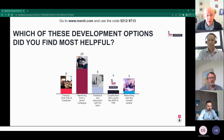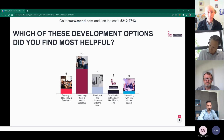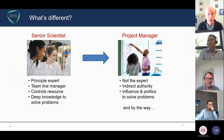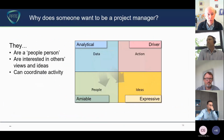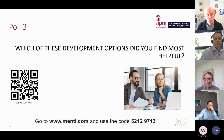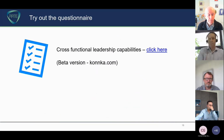I'll just say one last thing as I finish. In another organisation, Teros, we've just developed something interesting, which is a questionnaire about cross-functional leadership capabilities, like an audit, which you can try out and get a little bit of feedback on about the various skills of cross-functional leadership. Again, if you get the slide set given to you, you can click on that link, or we might put it in the chat at the end. Again, it's a beta version.